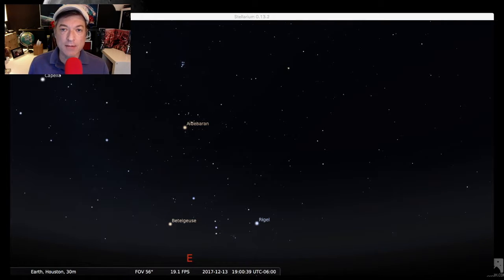This is looking at the east just after sunset, about 7 o'clock. This is in Houston, so it might be slightly different where you are, but if you are in the United States, it'll be pretty much the same. And if you look at the stars here, you'll see a couple of bright ones.